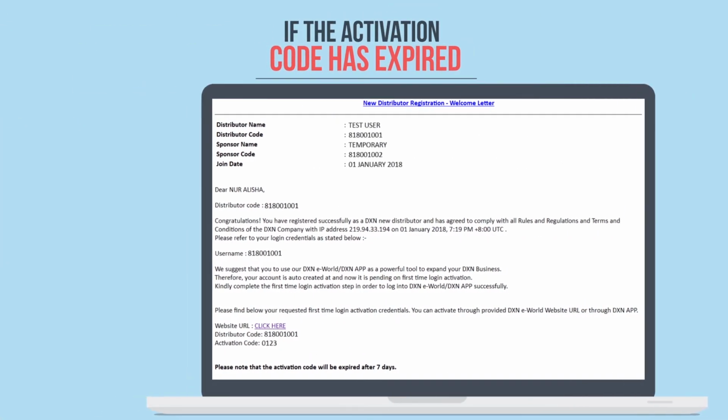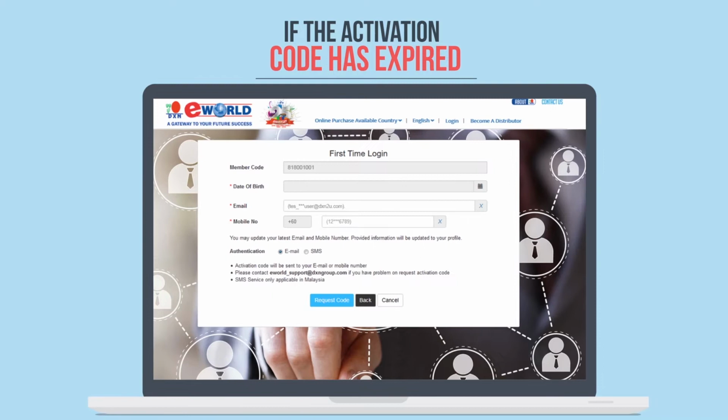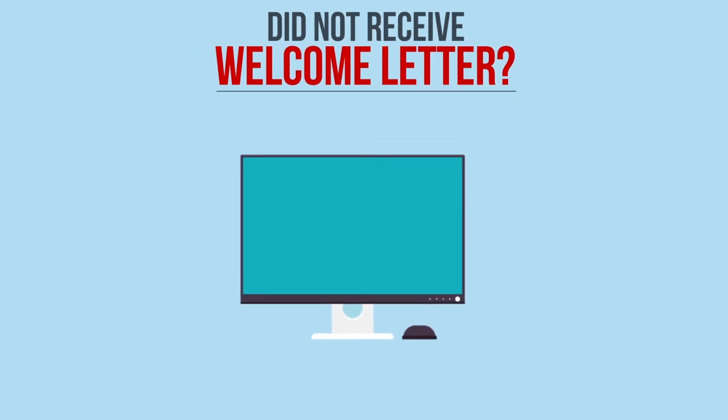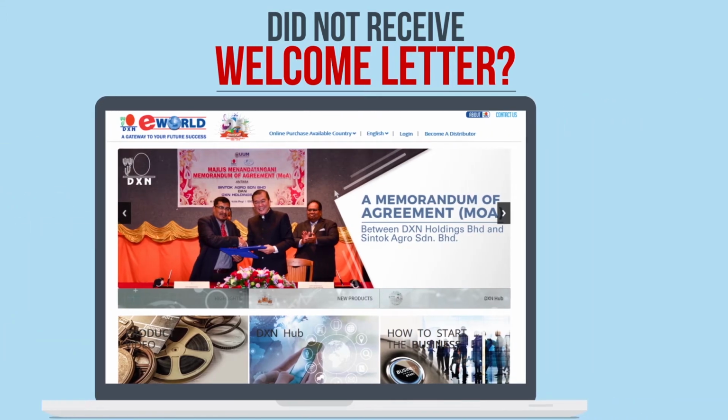Please take note that the activation code is only valid for 7 days. So if you have not completed your first-time login within 7 days, then you will have to request for another activation code. Another instance is, if you did not receive the welcome letter email, which could be due to several reasons. 1. It could be because you did not enter any email address during your DXN distributor registration process. 2. It could be because, although you had entered an email address during your DXN registration, the email could be incorrect or inactive. You may also be a long-time DXN distributor who has not used eWorld before and want to use it for the first time. Not to worry. You can solve this problem with a few simple steps.